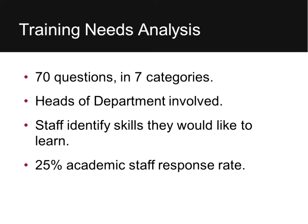And in the 2013 to 14 training needs analysis, we got responses from around 25% of the academic staff. So we have to assume that some of the staff may not have responded because they just didn't have the digital literacy skills to be able to respond to an online survey. And there's of course others who don't want to admit their skills gaps. And then on the other hand, there's those who are perfectly comfortable using the technology who just choose not to respond or just didn't get around to it. But 25% of the academic staff is enough to give us a reasonable cross-section of our staff.